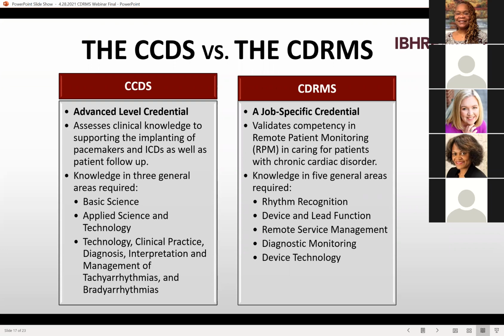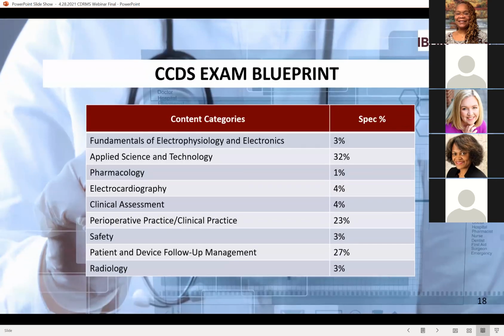On the other hand, CDRMS is a more job-specific credential, which validates the competency of practitioners who use remote patient monitoring in caring for their patients. Candidates for the CDRMS test should have broad knowledge in these general areas: rhythm recognition, device and lead function, remote service management, diagnostic monitoring, and device technology. So now we will look at the blueprints for both examinations.